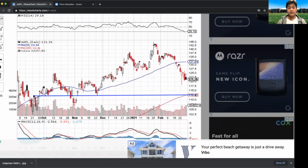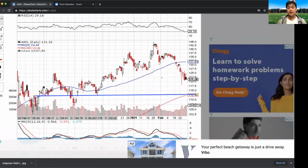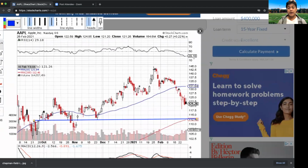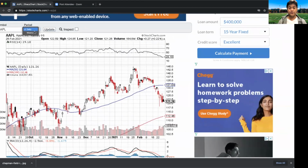200 moving average will be the support, and I'll be the buyer. Because why? This is looking really well. You can see the left shoulder, head, and could be potentially setting up another right shoulder. I like it. RSI basically oversold here. Another flush, it's a buyable. I like Apple on the long side if we have a flush.